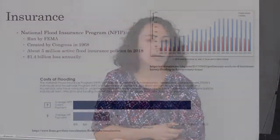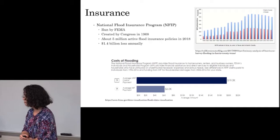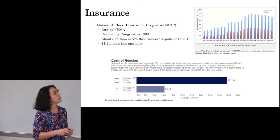Okay. Insurance. So this isn't really getting rid of the problem. This is just being financially prepared, right? Congress in the 60s mandated the creation of the National Flood Insurance Program because most homeowners and renters insurance policies won't cover flood insurance. It's expensive, right? It's hard to calculate the risk, and it's not really worth it to insurers. So they created this program.